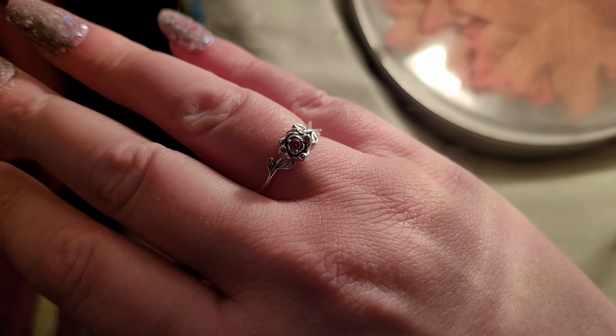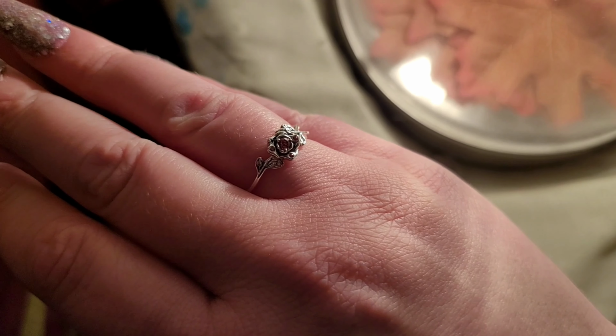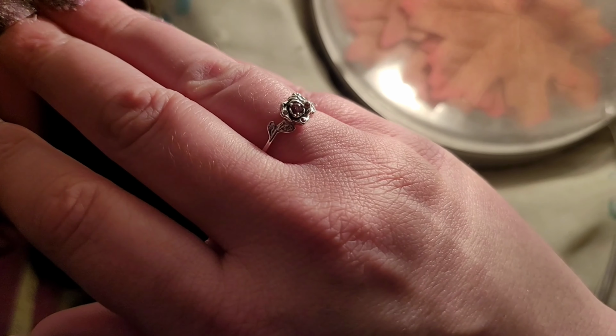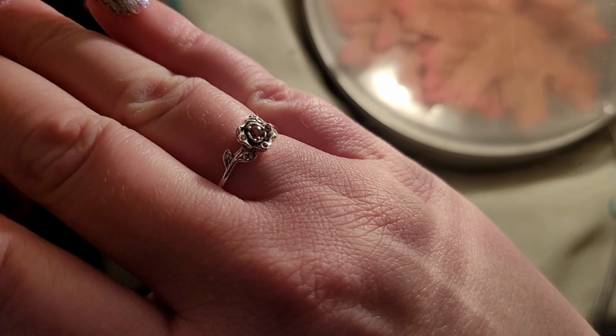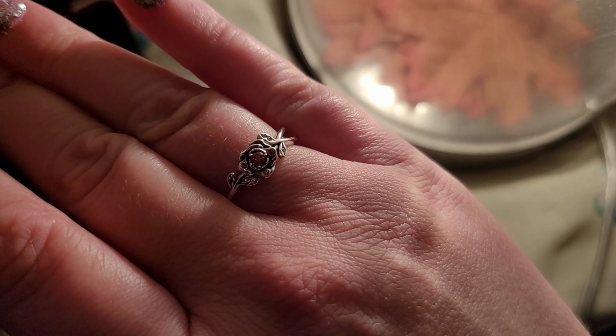So Ruben got me this rose ring. It's from the Beauty and the Beast range. It wasn't too expensive, it's only £55, but I did say to him that I did eventually want a ring, and I happened to see this in Pandora, tried it on, and he bought it for me. I absolutely love it, because not only is it Pandora, so I know it's good quality, but it's from the Beauty and the Beast range.